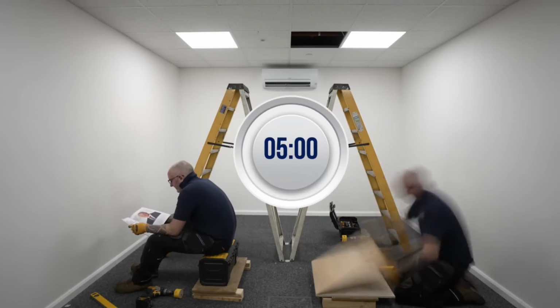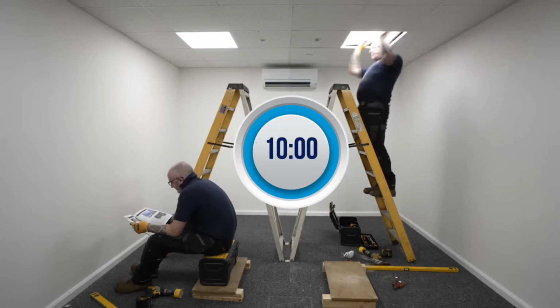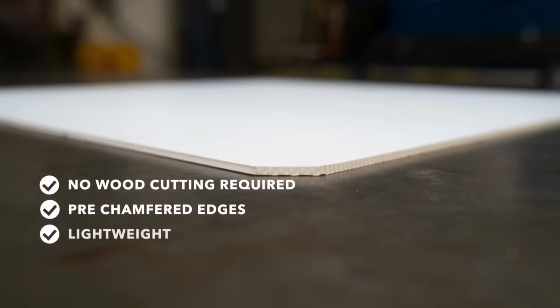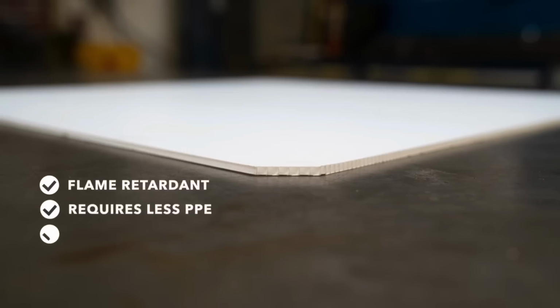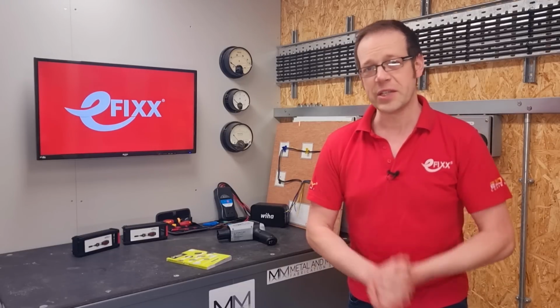It's made from super lightweight Corex material, easy to handle and store. It comes in pre-cut 595 by 595mm squares with pre-chamfered corners, making it easy and quick to install and won't produce waste and dust from sawing, also reducing the need to use PPE for long periods. Always nice to see some outside the box thinking from manufacturers, although in this case it's more thinking outside the two-dimensional plane.